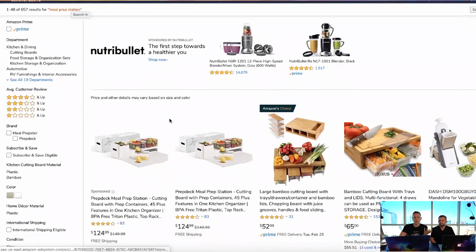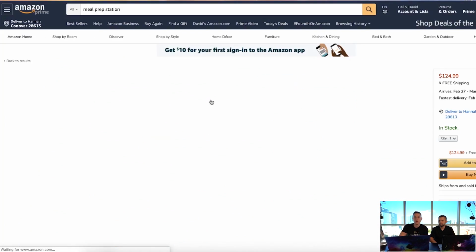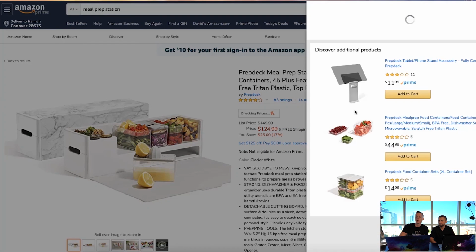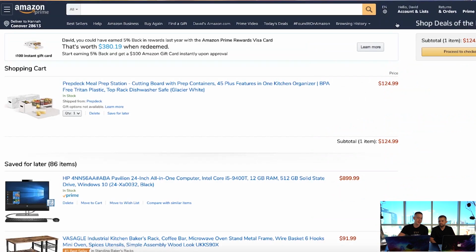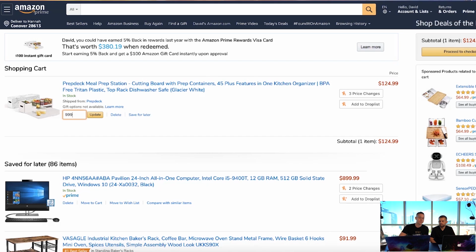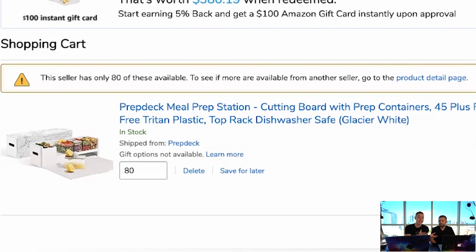So if we go back into the product we were just looking at, remember 124, we're going to add it to our cart. And we are going to go to our cart once it adds in there. What we can do is say, hey, Amazon, let's add 999 units to our cart. But watch what happens when we actually do this. They're going to say error, this seller only has 80 of these available.